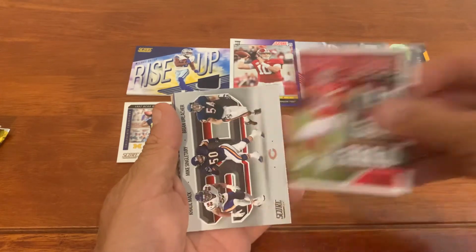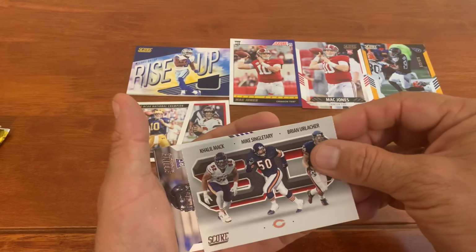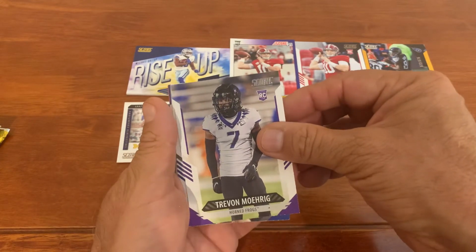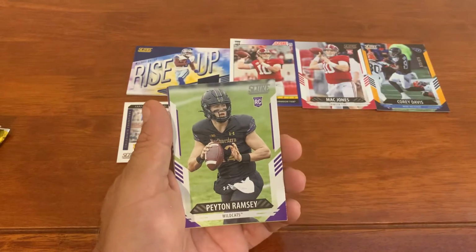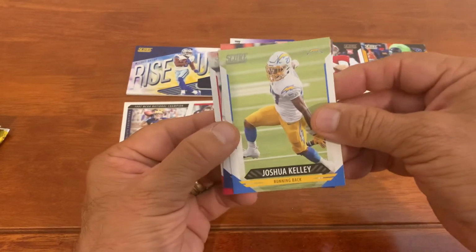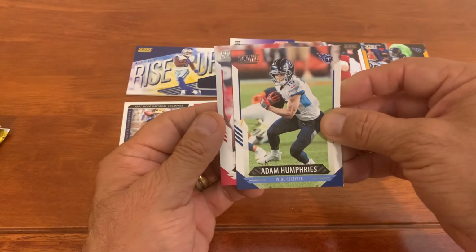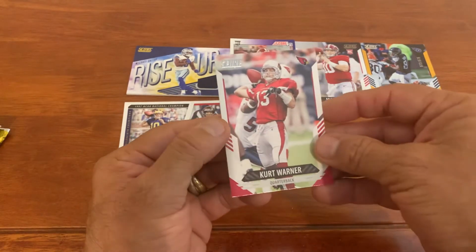Here's a Patrick Mahomes next level stats card. We'll see how Jimmy Garoppolo does this year. I'm hoping he does really well. There's a nice 3D defense, Chicago Bears. There's a Trevon Moehrig rookie card. Zach Smith, rookie card. Peyton Ramsey, rookie card. Joshua Kelly, he's from UCLA. He was very good there the last couple years of his tenure. Adam Humphries. And Kurt Warner. It's going back a few.